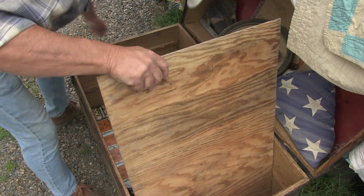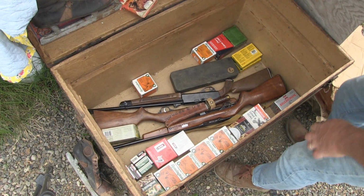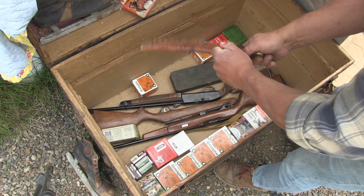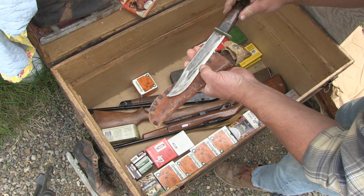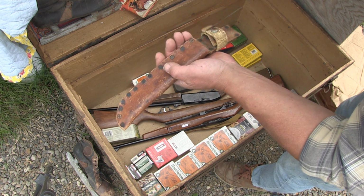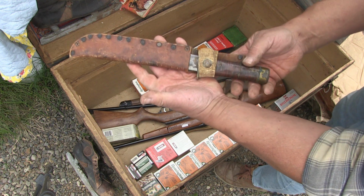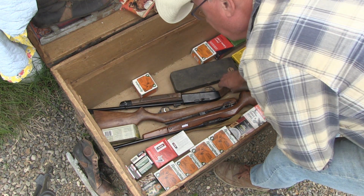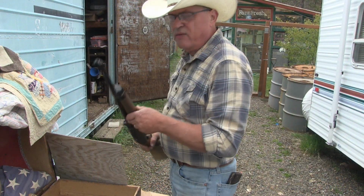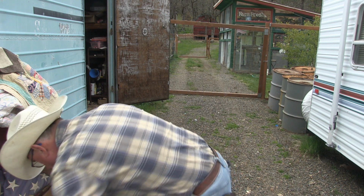Oh my word. Oh my gosh. Oh, that's why it's so heavy. This is all bullets. Here's a knife. Griffin Special Alloy. Huh. That's interesting. Nice little handle. Original case. Oh, a BB gun with a broken tip on it. It's got BBs in it. Why would they hide a BB gun in there? Interesting. Why are they hiding them? That's interesting. Let's see what these are.